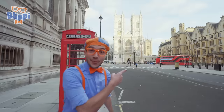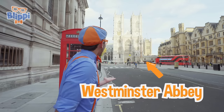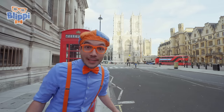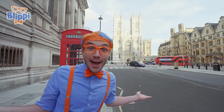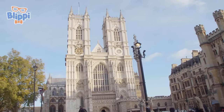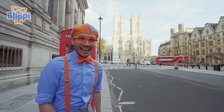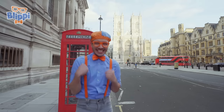Whoa, look at what it is. It's Westminster Abbey. Wow, it's so beautiful. This building is really important because this is where kings and queens were crowned. Yeah, all the way since 1066. Woo! It's so old and so royal.